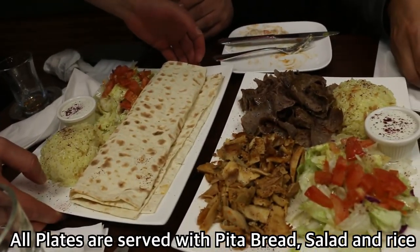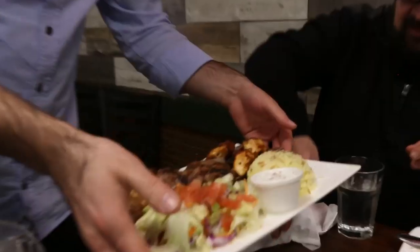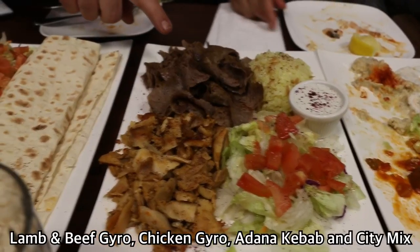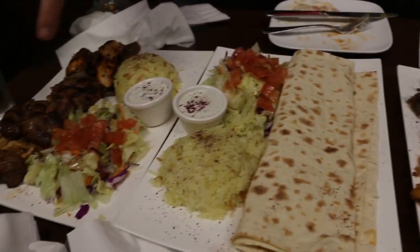This is another kebab? That one's another kebab. And that one is chicken gyro. Oh, it's beautiful. Look at that presentation. It looks delicious. That kebab. And kofta. Start with it. That's why I told you not to eat. Lemon beef gyro, yep. Chicken gyro, okay. Adana kebab, and this is their city mix. All right, so that's beautiful.